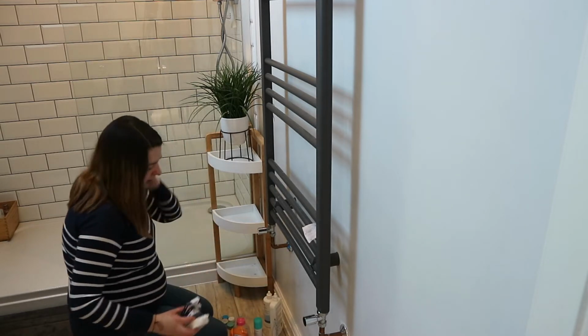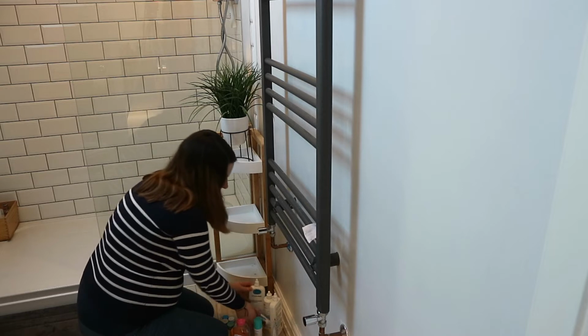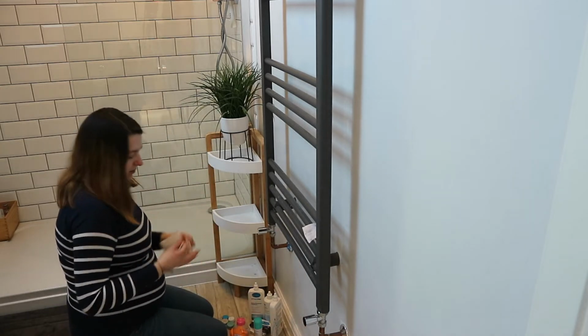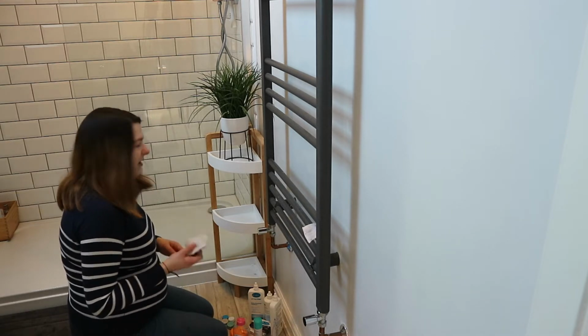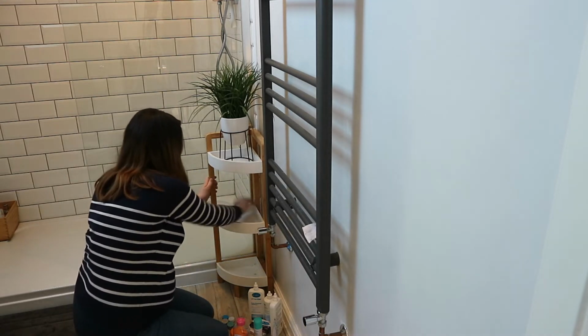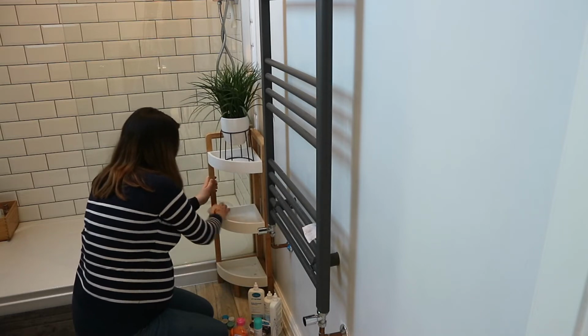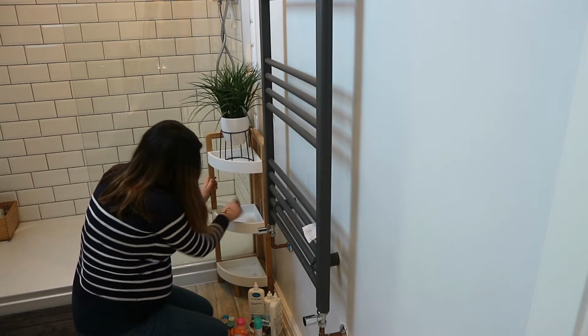So I'm going to give these shelves a quick wipe down. I've got some reusable makeup pads that I'll use. I know it's not cloth, but it's just a bit dusty. I'm just going to give it a quick wipe down with that before I put things back into it. It's not dirty, it's just a bit dusty.